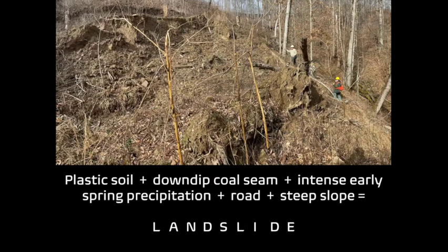A final reason we need to be concerned about plastic soils is landslides and slope instability. This was a situation where we had a coal seam. We had the convergence of a coal seam that emitted water, and a full bench cut road. The road had side cast over to the side. The water out of the coal seam hit that side cast, hit those soils, and down the slope came. And the slope, as you can see, we've got a pretty decent slope angle there as well.